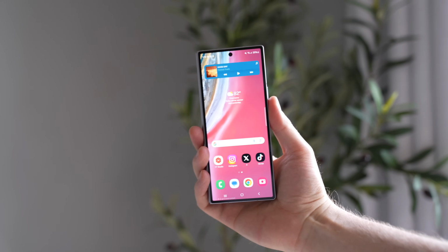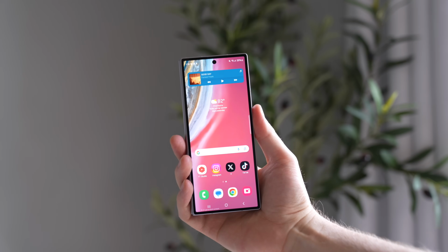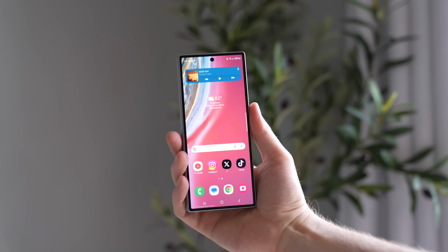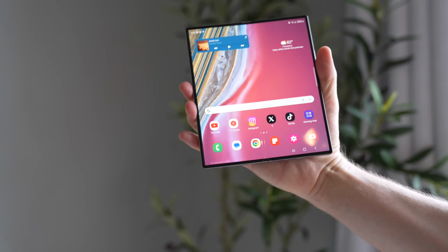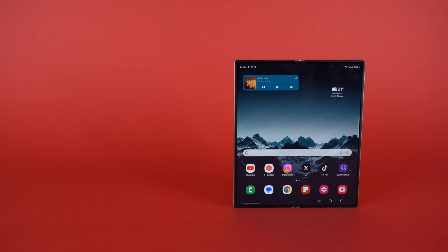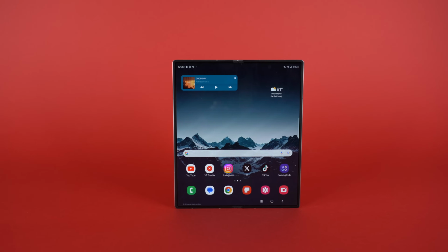Which is interesting, and one of the reasons why I'm not sure if spending $2,000 on this phone is totally worth it, but we'll get into that later on in the video. But continuing on into the inner screen, it is very, very large, like I mentioned, 7.3 inches. I mean, it's not exactly a square, I guess it is kind of a rectangle, and when you hold it like this, it does look more rectangular, but it is different, especially when you're used to using a phone like the S24 or the iPhone.